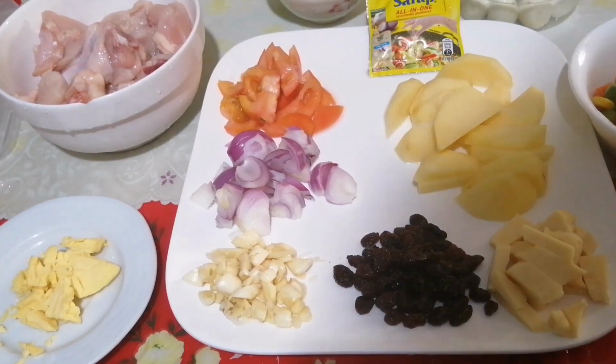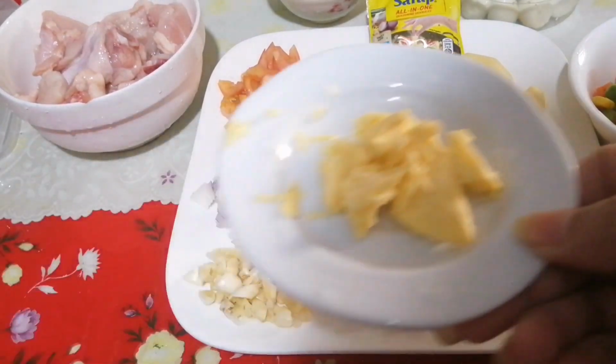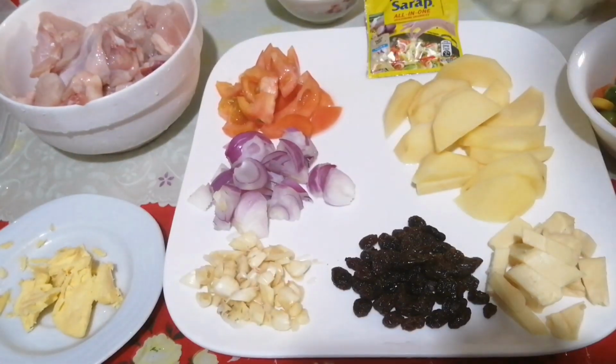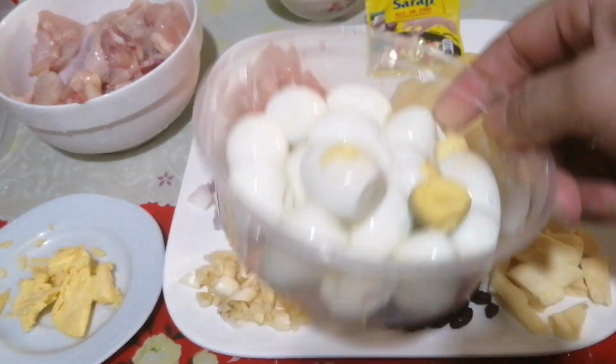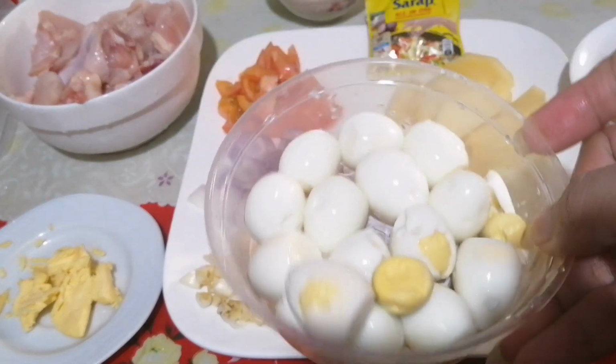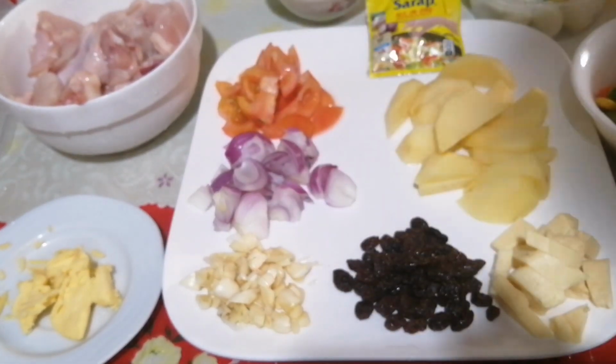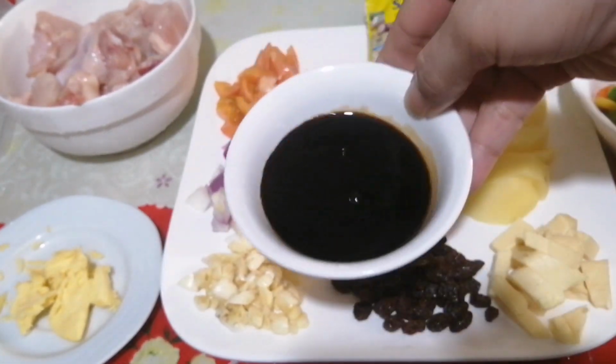And then, cheese. And then, ito po ang gagamitin natin pang gisa. Ang butter. And then, meron din po ako dito. Pugo, itlog pugo. Ano bang English? I don't know what is the English of itlog ng pugo. So, and then we have soy sauce here.